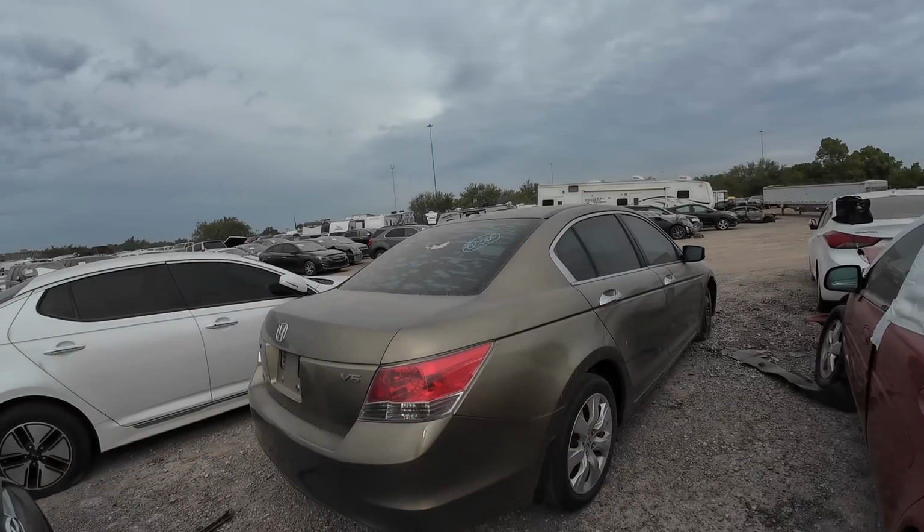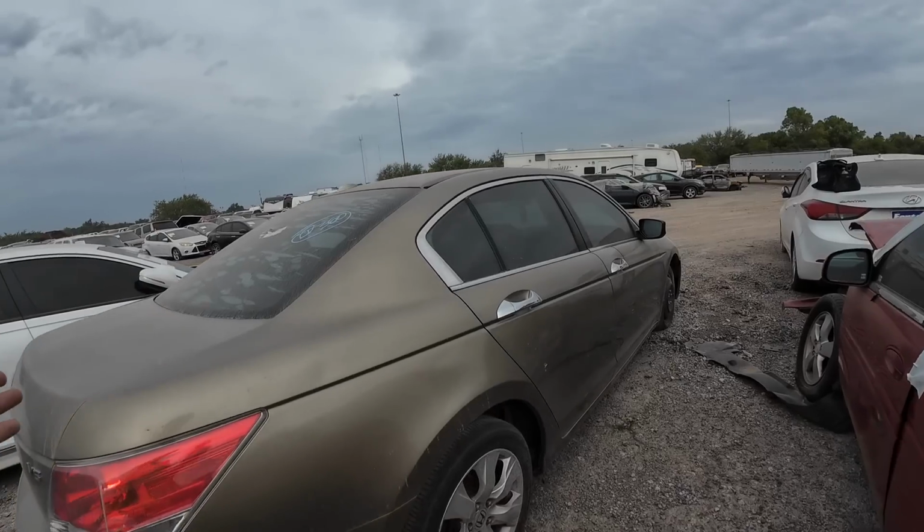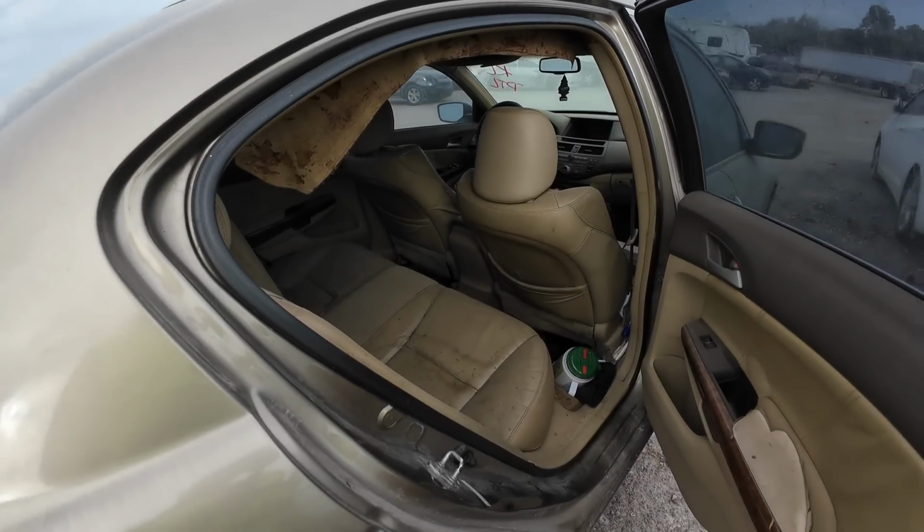Hopefully it's got the other wheel back here. It says that it's a V6. It's got the sunroof, so I mean this should be an EX model. What a nice color. Oh, whoa.